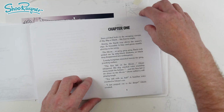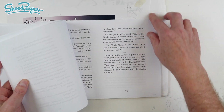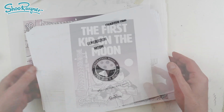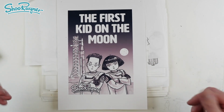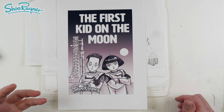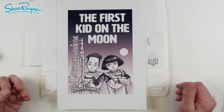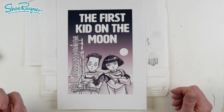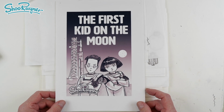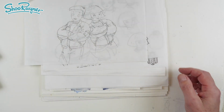And so it's lots and lots of pages, leaving spaces every now and then to do illustrations. This was my very first thing that I threw together, really to give me a feeling for the project, as a potential book cover. First Kid on the Moon was originally my first idea of the title for it, but things have changed, and it was just going to be one book at the time, and now it is a trilogy.